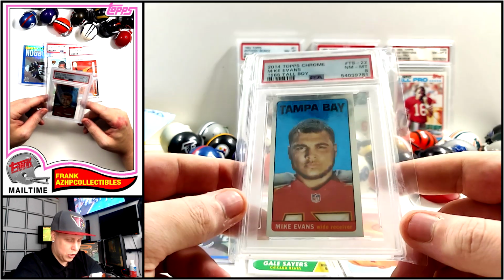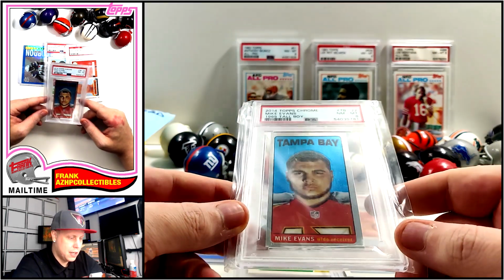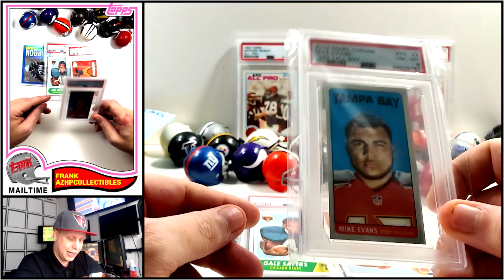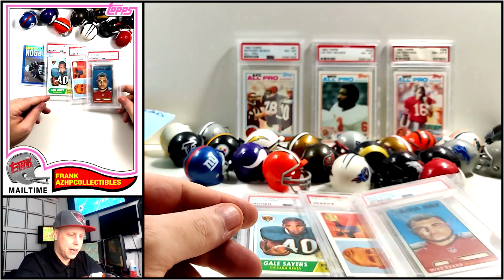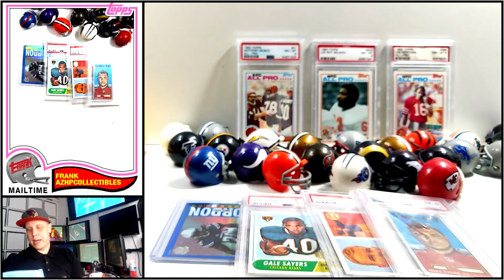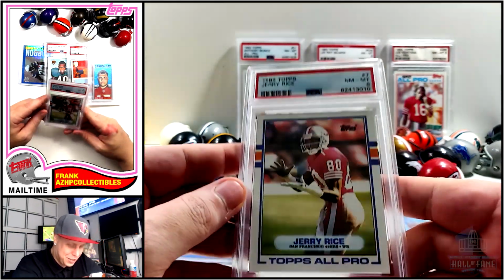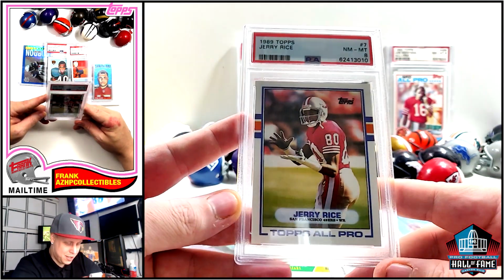It's cool. So an old mail time pickup that I have recently found that is now here, 65 design. Mike Evans is an absolute beast. That is a rookie. Would like to have a better grade, maybe someday, but not a big deal. I'll pick up 8s all day. I'm the 8 king. I'm okay with that.